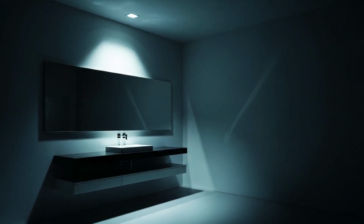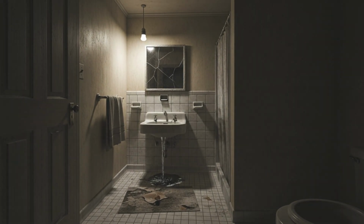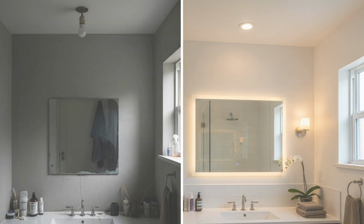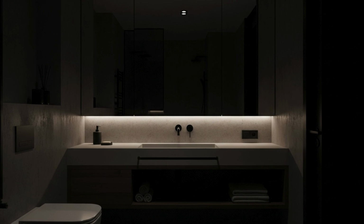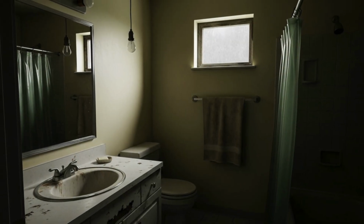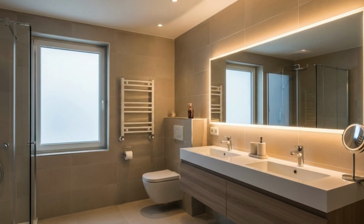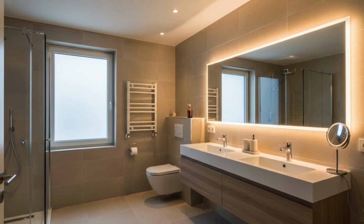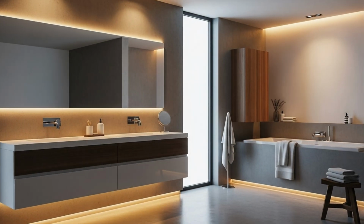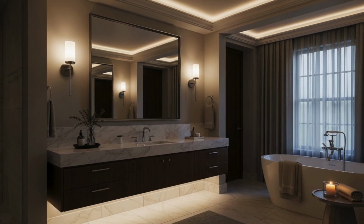Bathrooms are high-use spaces, and poor lighting doesn't just affect how the room looks, it affects how it feels and functions. A single bright ceiling light can cast harsh shadows, while dim lighting can make the room feel smaller and less inviting. The smart fix for 2026. Layer your lighting. Use 3 types. Ambient lighting for overall brightness. Task lighting around mirrors for grooming. Accent lighting like LED strips under vanities or wall sconces for a spa-like atmosphere.